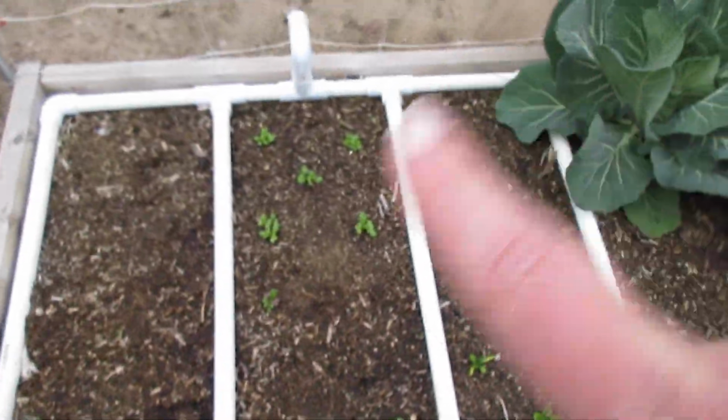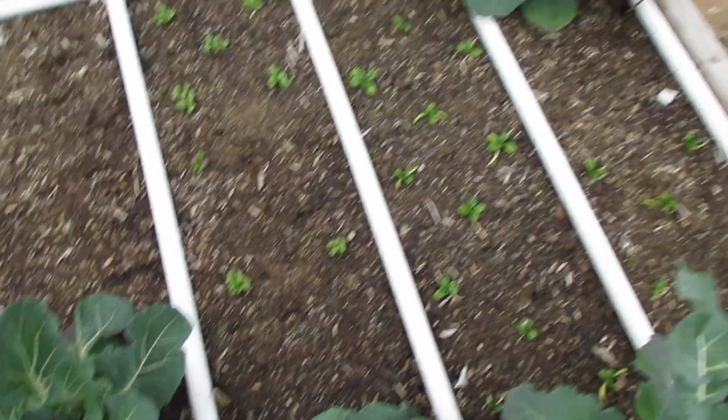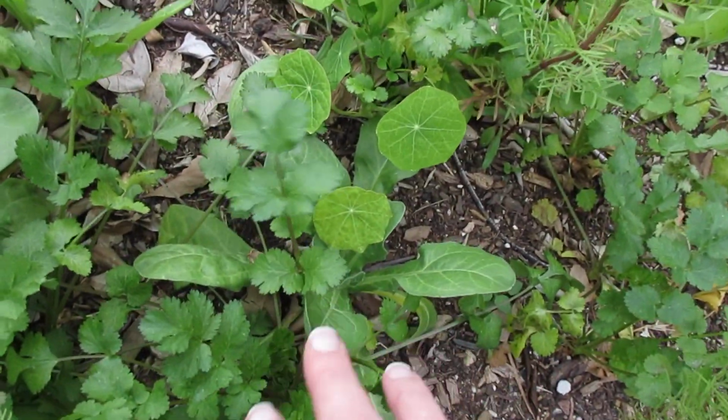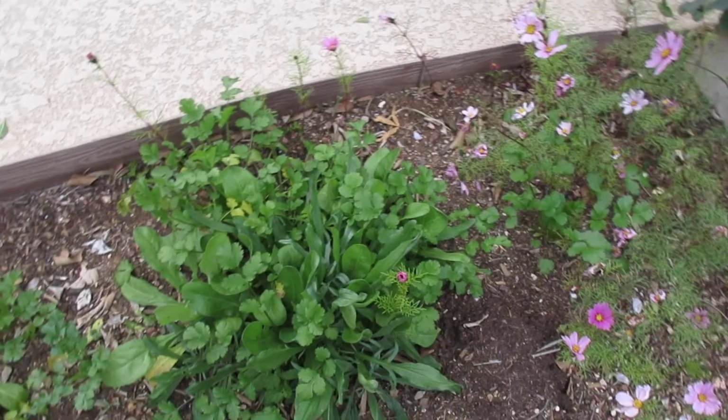The ones in the back, obviously, that are getting a little bit more sun are doing better than these here in the front. The flowers are just looking wonderful, and the nasturtium are kind of making it okay with all the cold nights we've been having. And this bouquet of things is just getting more and more lush.